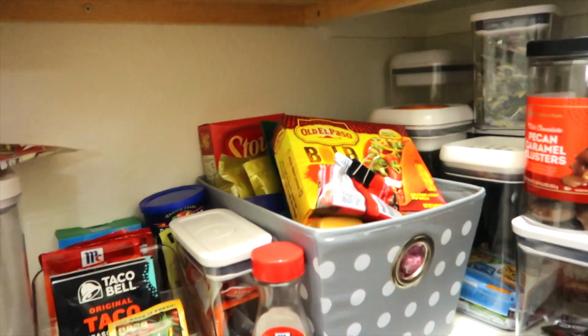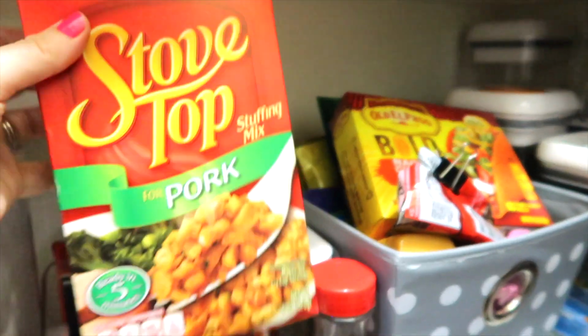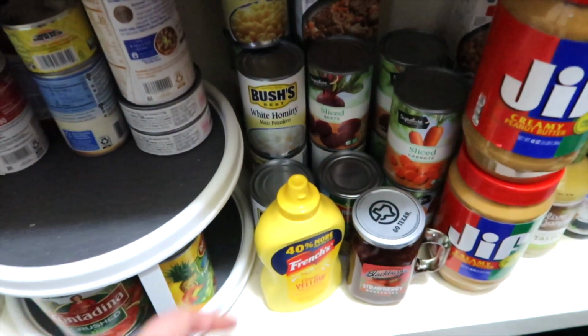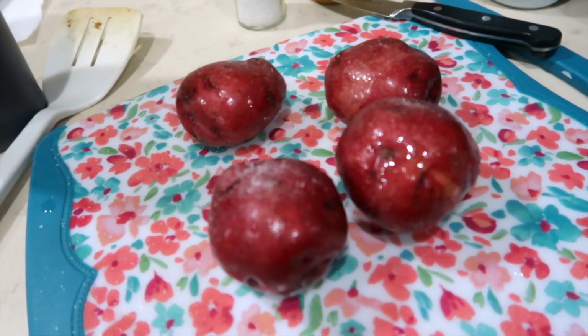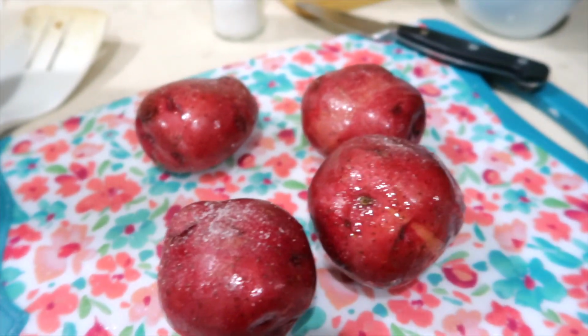Now I need to find a side, so we're heading back into the pantry to find a side. I always keep Stove Top on hand, at least 1 box. It looks like I have 1 box. And then I'm looking for a vegetable. I'm seeing sliced beets. Justin does not like Stove Top. He's crazy. That's what I think.